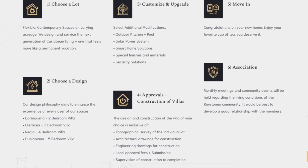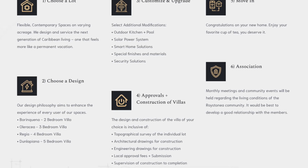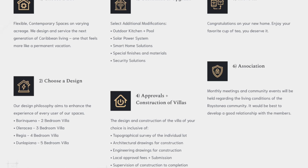If you are interested in further information on how to purchase one of these lots, then please do call the contact details coming up on your screen now.